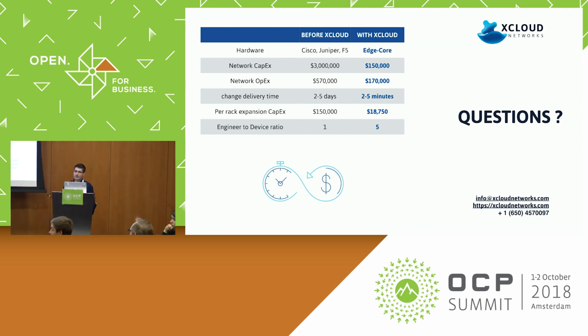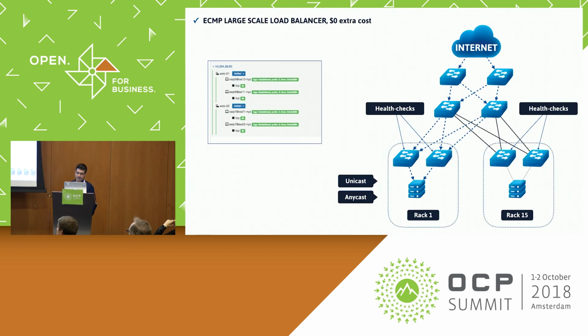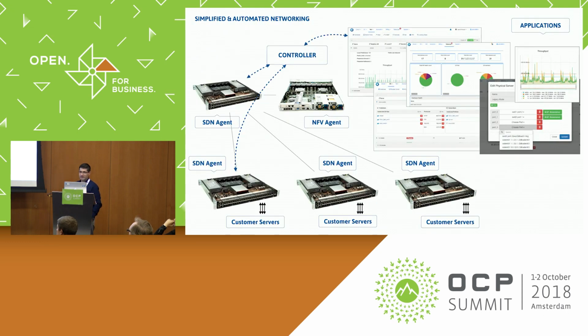Hi, sorry, another question. In the previous slide, you showed that there was a controller. These controllers, are they doing just management plane stuff or also control plane stuff? If they do control plane stuff, which protocol are they using to interact with the switches? Thank you. This controller is mainly for management kind of stuff. It's not OpenFlow. There's no OpenFlow at all.